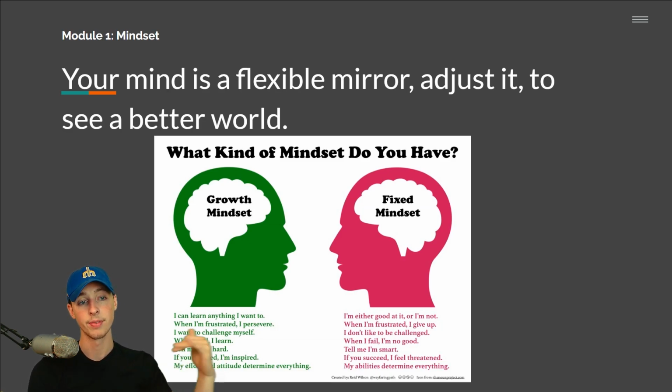Or are you on the side of fixed mindset? I'm either good at it or I'm not. If I get frustrated, whatever, just forget it. If something doesn't work right away, it's clearly their fault. It's not mine. I'm not doing anything wrong. And once again, in order to succeed, you need the growth mindset.